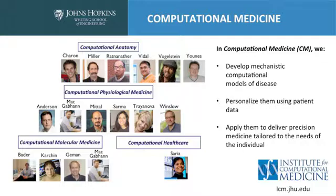Computational physiological medicine seeks to develop very detailed computer models of disease. We work in infectious disease, in brain diseases, in heart disease, in cancer, and armed with these models, we attempt to use models to predict novel drug targets, to design improved therapies for disease, to design surgeries, and to design and optimize therapies that are used to treat disease. These are all fair game in the discipline of computational physiological medicine.